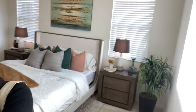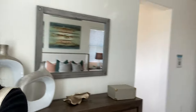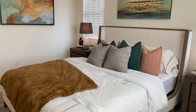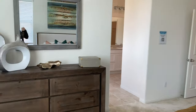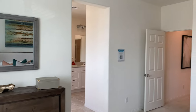Next is our master bedroom. So show you guys that. This is master bedroom. Let me turn the camera. So yeah, it's a nice little space. And it leads directly right into the master bath. So right there. And yeah, enough room for a little dresser here, which is cool.